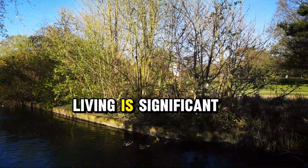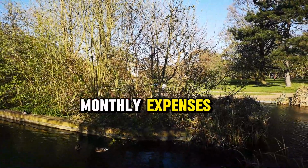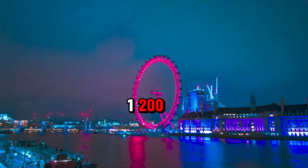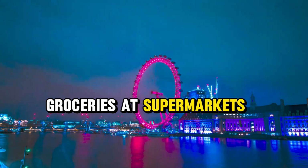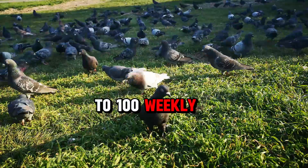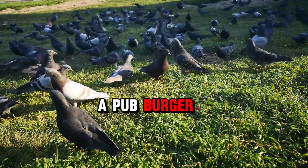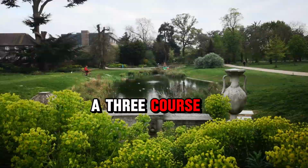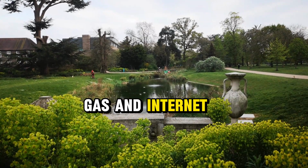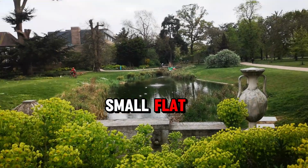The cost of living is significant but manageable with planning. A single person's monthly expenses, excluding rent, total about $800 to $1,200. Groceries at supermarkets like Waitrose or Lidl cost $50 to $100 weekly, depending on habits. Eating out ranges from $10 for a pub burger to $60 for a 3-course meal in Soho. Utilities, including electricity, gas, and internet, run $150 to $250 monthly for a small flat.